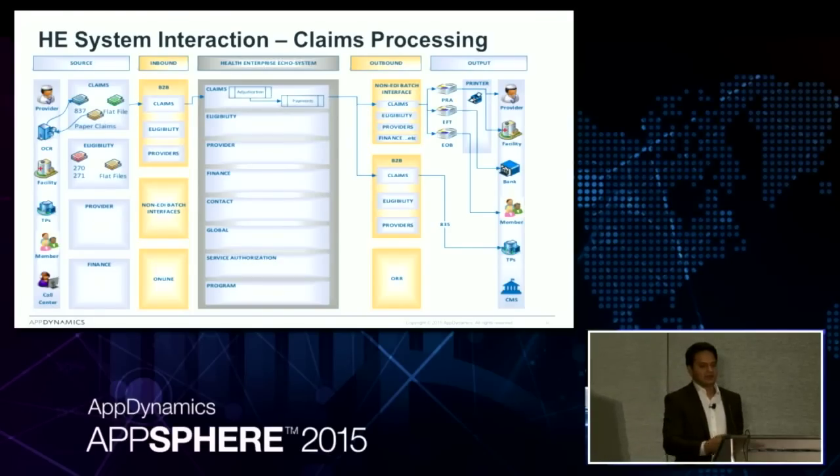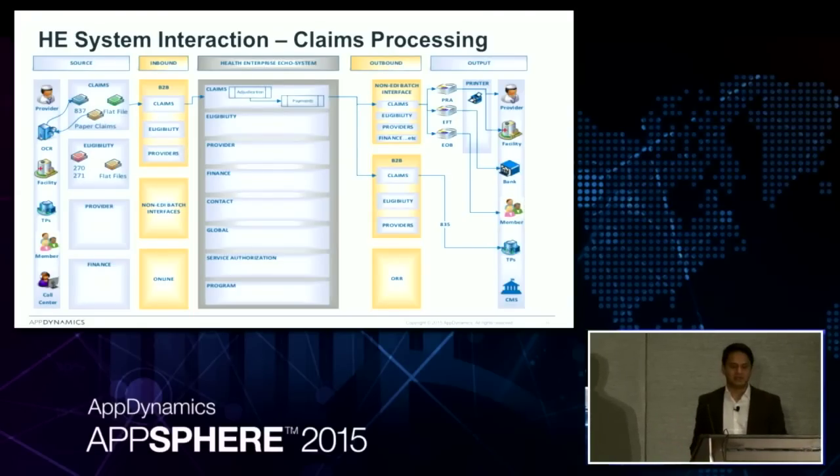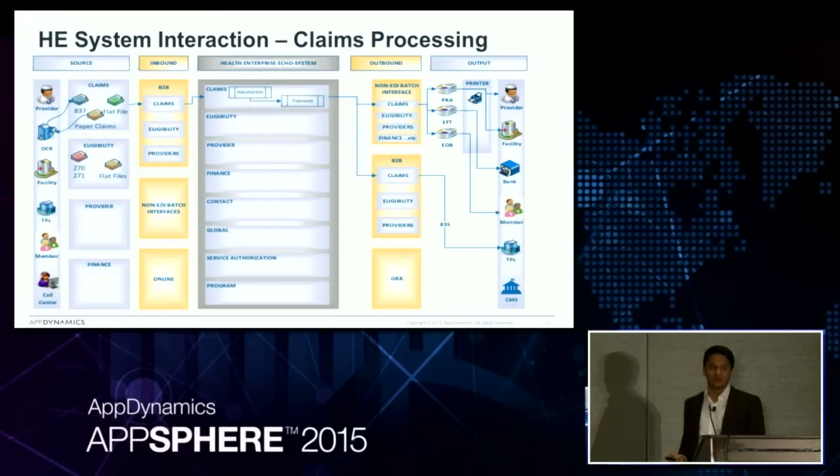And then they move to the outbound queues, and that's where they get picked up later on. And the output, as you see, is routed back to whichever audience it came from, and whoever is intended to receive the output of this claim. So this is in a nutshell.